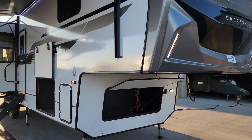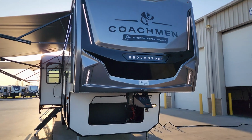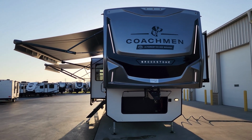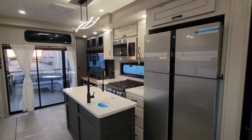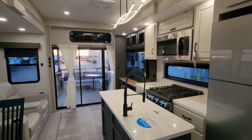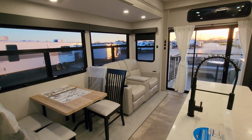All right, now I wanted to head back inside here. We are going to show you what it looks like all closed up as well. So we will be right back on the inside. All right, we are now back up inside the new 2025 Brookstone 318RLL, and I wanted to show you real quick what it looks like closed.